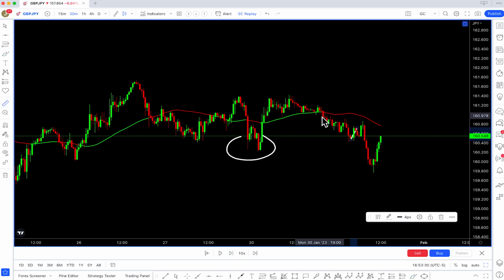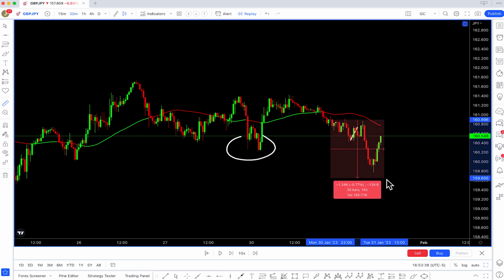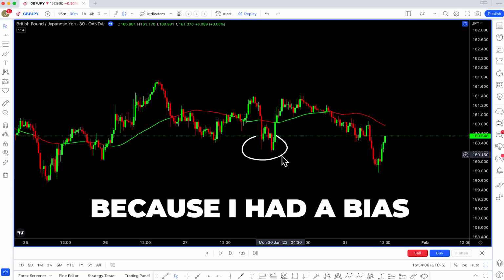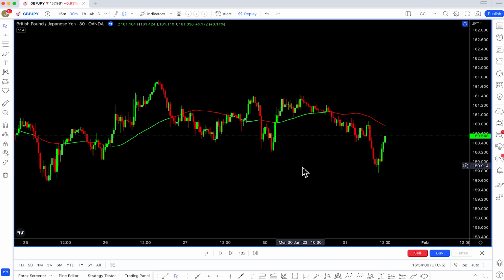Had I said, okay, if it breaks below the 50 moving average, if it breaks below the 50 and retest the 50, I'll jump in. That's 124 pips. Let's see, how many days? In 12 hours. 115 pips in 12 hours. You see what I'm saying? That's thousands for me. When I'm trading $100 lot size, that's thousands that I missed out on because I had a bias. And I told myself I don't have a bias, but subconsciously I did.